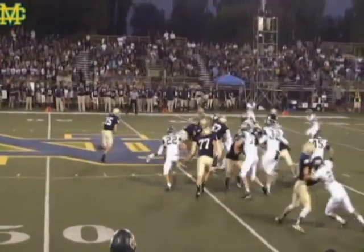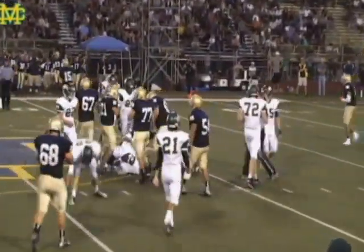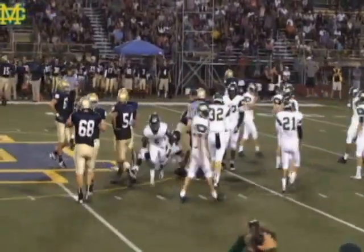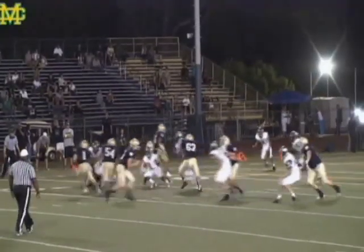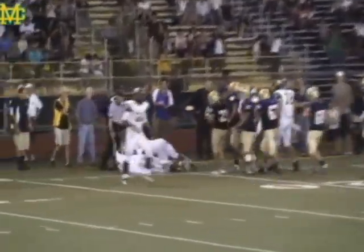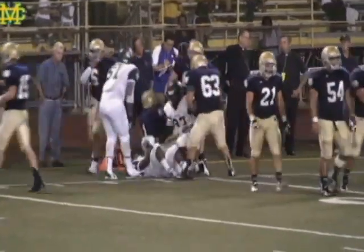Notre Dame in shotgun, draw play. Stopped nicely by Tavai and Searcy. Shotgun, Notre Dame. He's rolling up, he's under pressure, and down he goes. First pressure by Tavai and brought down by the rest of the Mustangs team.